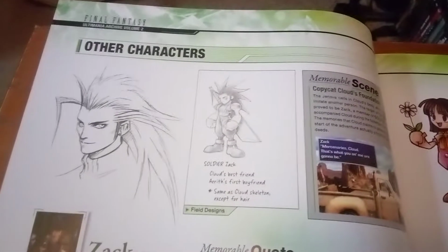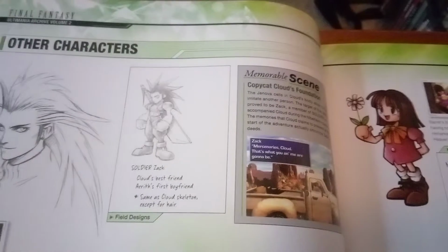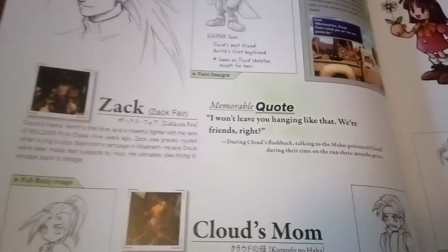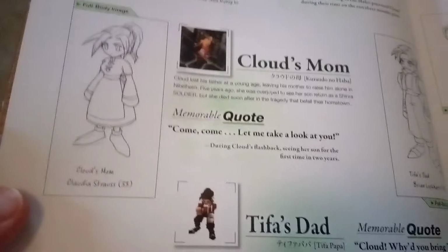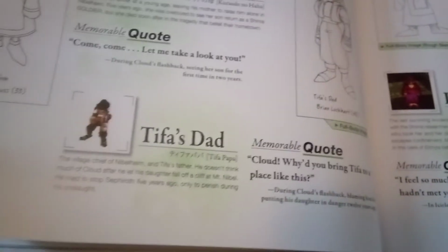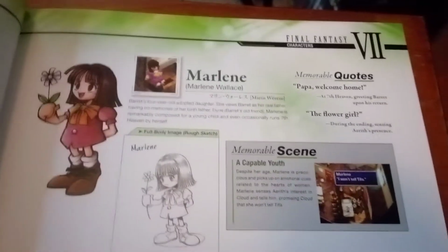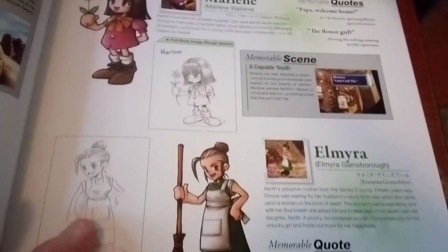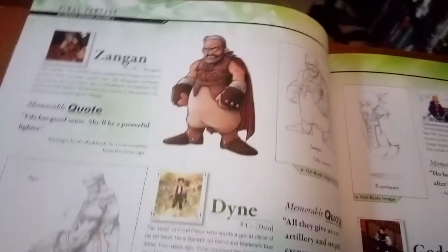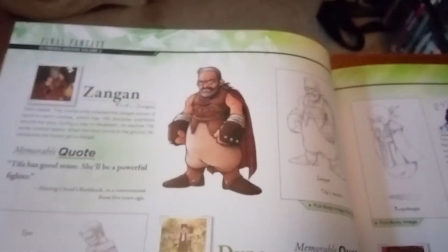I'm actually playing it right now on my Nintendo Switch, and I'm loving it. My third favorite, that's kind of a hard one. That's either going to be Final Fantasy VIII or 4. I mean, out of these three games in this book, yeah, I think 7 is my number one favorite. 9 is my second favorite, and then 8 is my third favorite.